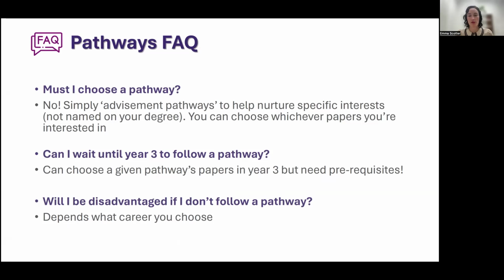They're going to help you nurture and further your specific interests in something like neuroscience or cancer. They're no longer named on your degree, although they were in previous years. So you can choose whichever papers you're interested in, and the pathways are to help you take sets of papers that are related and might help further you to enter into a specific career.